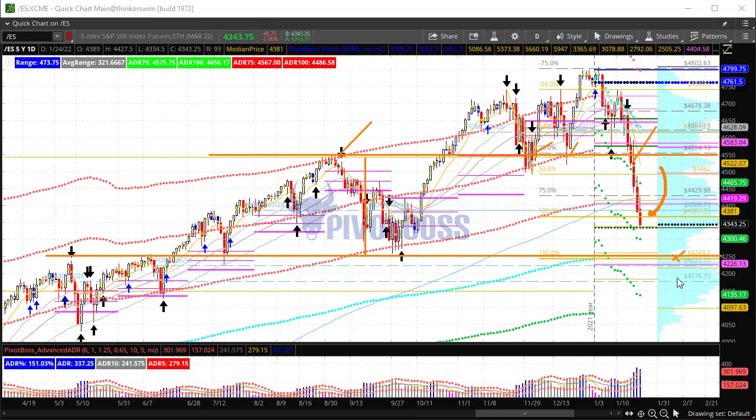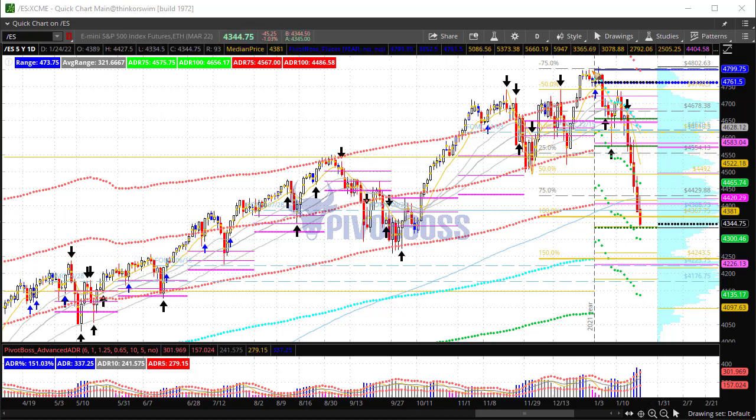That's about 4250. The 100% target from the extension up here puts you at about 4243 and a half. We still have more downside to get to that point. Additionally, what we've talked about before is based on the yearly high and close of last year, that rejection, as we mentioned all along, would put you at a target down to the previous year's midpoint. That's still 4226. You have last year's closing VWAP at 4200, just shy of 4250. This could be a zone right here where we see an initial opportunity for a pop.